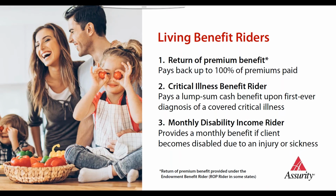The third one is monthly disability income rider. And this provides a monthly benefit to the client who becomes disabled from an injury or a sickness. With that, it's a 90-day elimination, up to $3,000 a month benefit for 2 years.